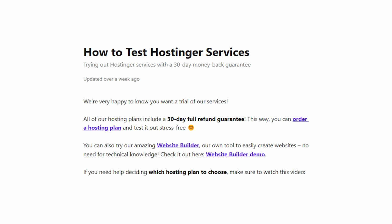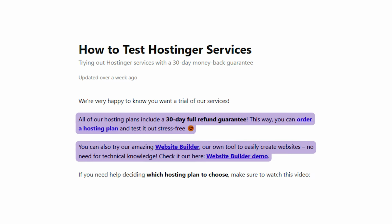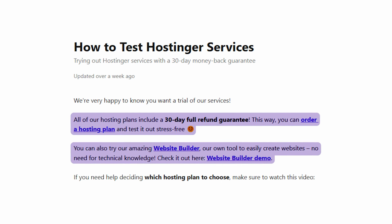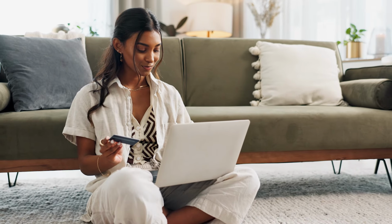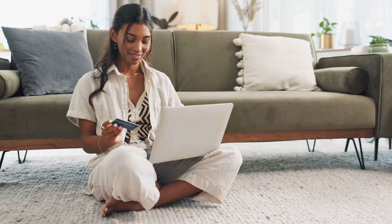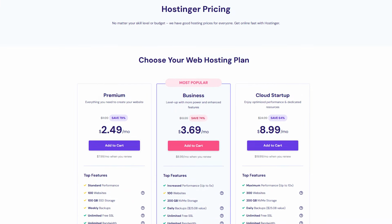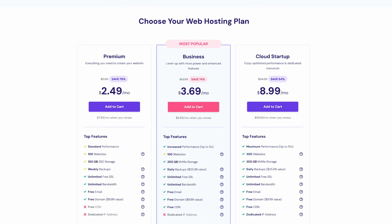And if you're thinking, should I really go for this? They've got a 30-day free trial. So you can just try it out, play around with the tools, and really decide if it's the right choice for you before you spend your money on it. In general, it's a great idea to try things out before making a purchase, if you have the possibility to. Next, I'm going to get into what Hostinger offers and their pricing, so that way you can figure out if they're the right choice for your web hosting needs.